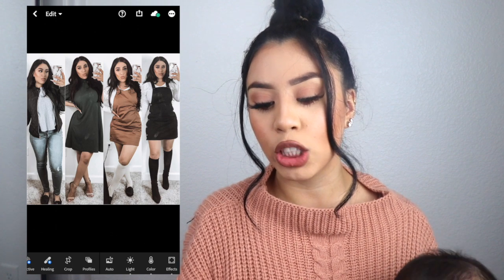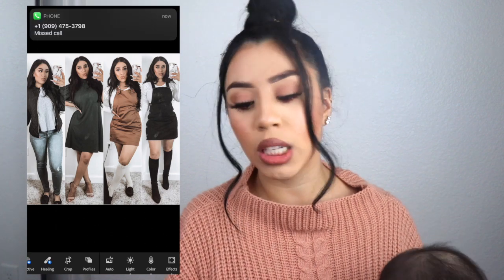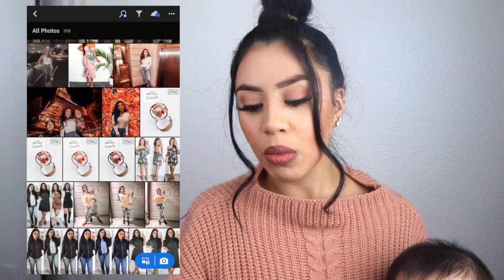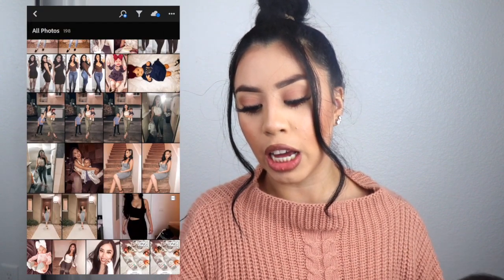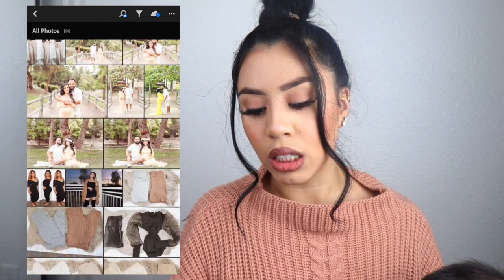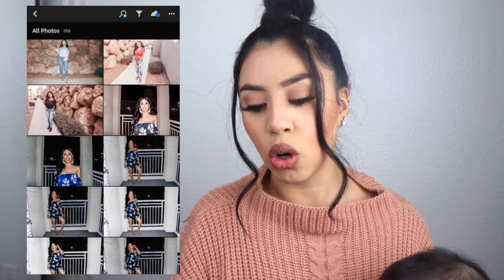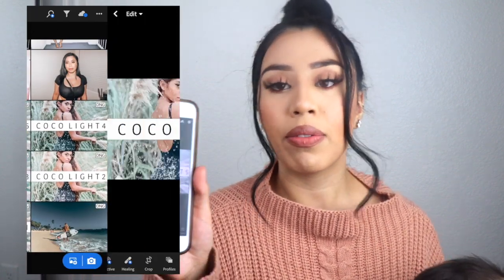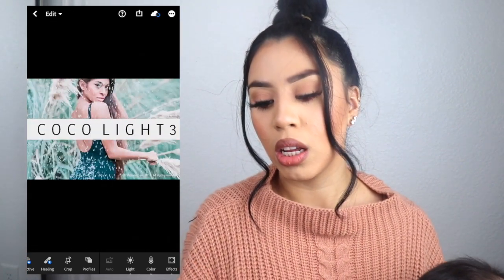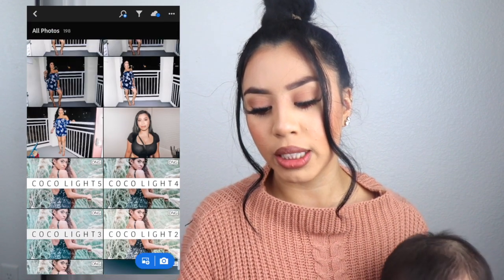This is a preset that I like to use. Sometimes, if it does keep the color true to color, then I will use it. If not, then I won't, because it does sometimes change it up. The one that I use for my actual Instagram is... what is the name of it? Let me see. It's these Coca-Light 5, 4, 3, 2, 1. So you can search those up on Etsy, and those are the presets that I love to use.